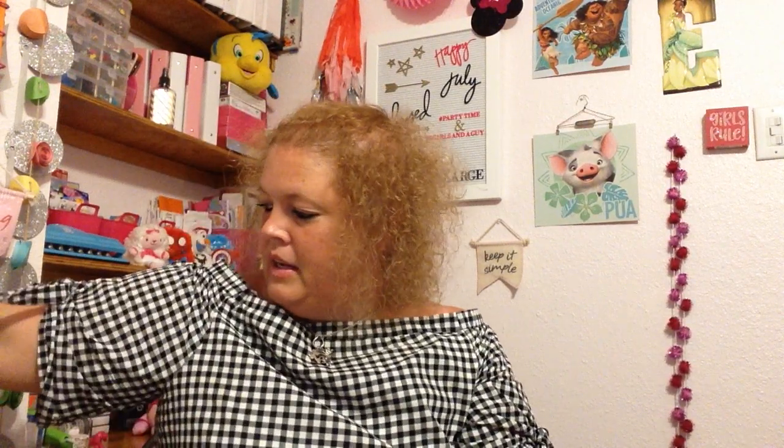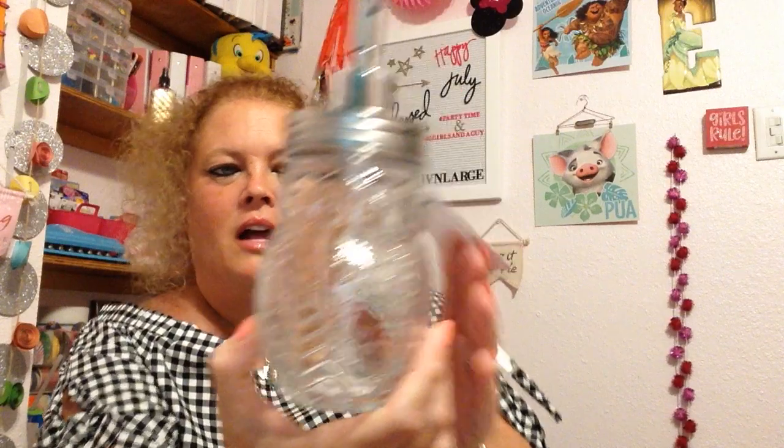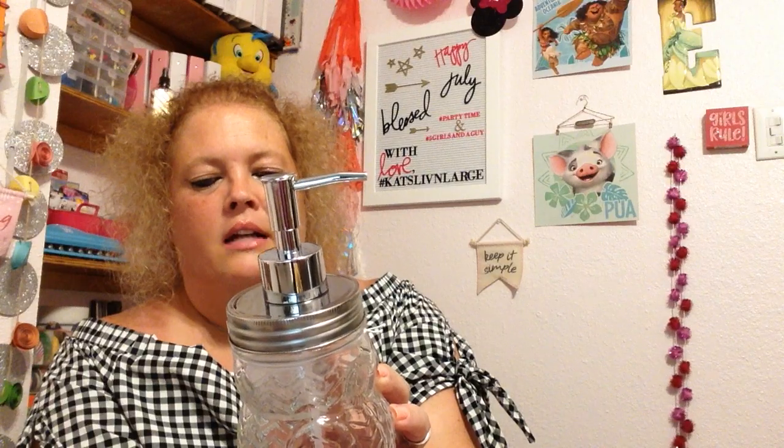And then, oh, here's one I didn't show you. Look at him. He's so cute. That is so stinking cute. I just love it. This is a 15-ounce embossed clear glass soap dispenser. It is by Circleware. These were about $10 online on Amazon. Let me make sure. Oh, I guess I got it upside down. Imported by Circle Glass LLC, New York, New York.